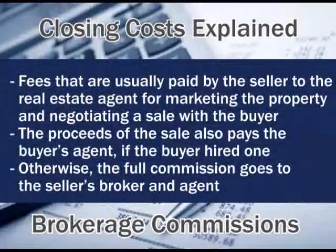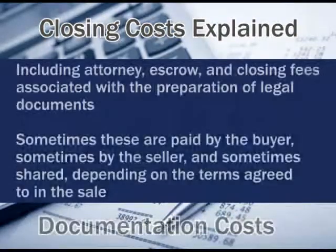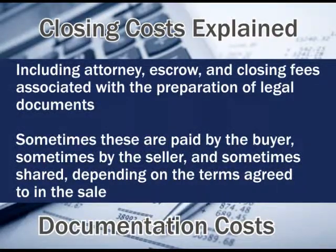That's right. Brokerage commissions are fees that are usually paid by the seller to the real estate agent for marketing the property and negotiating a sale with the buyer. The proceeds of the sale also pays the buyer's agent if the buyer hired one. Otherwise, the full commission goes to the seller's broker and agent. Documentation costs include attorney, escrow, and closing fees associated with the preparation of legal documents. Sometimes these are paid by the buyer and sometimes by the seller, and sometimes they're shared depending on the terms agreed to in the sale.